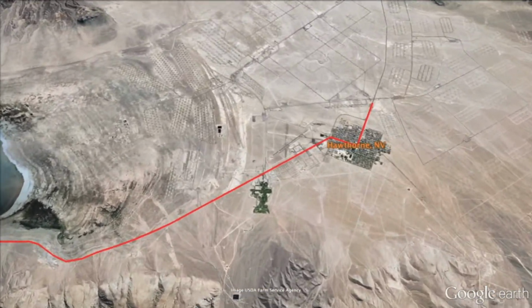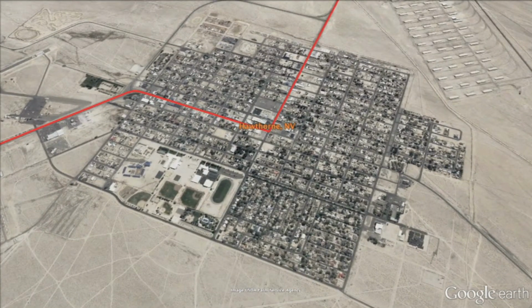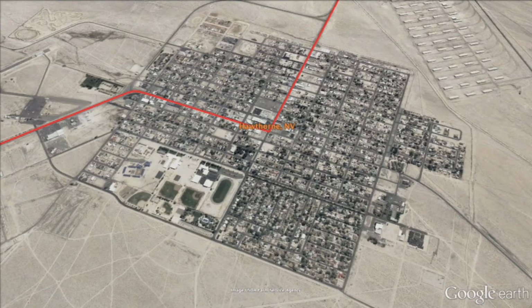You're going to have a lot of options when it comes to dining here in Hawthorne, and to get a full listing of all the restaurants, also the hotels and other businesses, go to visitmineralcounty.com or nevadasilvertrails.com. Let's take a look at a couple of museums.